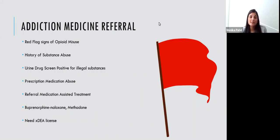There's also addiction medicine referrals. So if you find a red flag sign of opioid misuse, you can consider referral for a medication-assisted treatment program. Typically, they'll use buprenorphine, naloxone, or methadone. You need an X-DEA license, which is a special license that is granted to providers who complete additional training for addiction and prescribing of these particular medications.